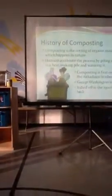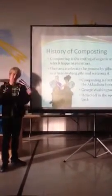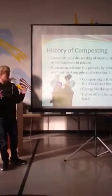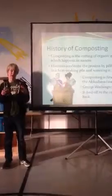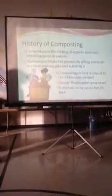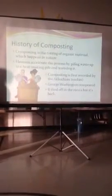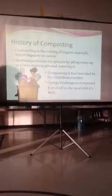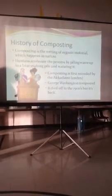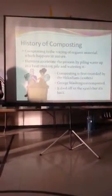History of composting. This one's a little bit of an odd one, but we were told we needed it. So composting is basically you just pile up a whole bunch of organic material and let it rot. People can speed it up by giving it the ideal water, heat, and ventilation. It's first recorded being used by the Acadians, which is supposed to be 1,000 years before the time of Moses. And then George Washington actually composted. It died off in the early 1900s, but it restarted just kind of recently.